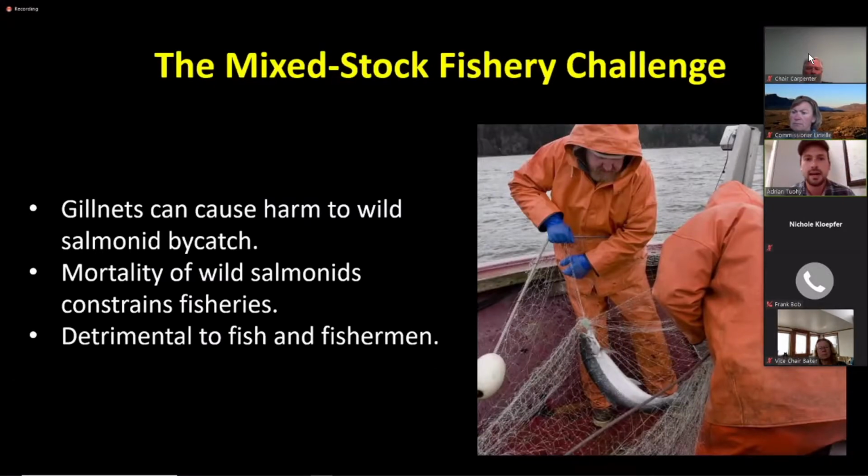So this brings us to this mixed stock fishery challenge using gill nets in the Columbia River. It's a mixed stock fishery trying to target hatchery origin fish, but of course, wild salmon and steelhead are entangled. And we know that when a gill net captures a fish by the gills, that can cause some damage and can result in mortality of wild salmonids and bycatch stocks. So this ends up constraining fisheries. Overall, it's a situation that's detrimental to fish recovery and also to fishermen and their opportunity to participate in these fisheries. So there's a clear need to find a way forward and identify alternative gears.